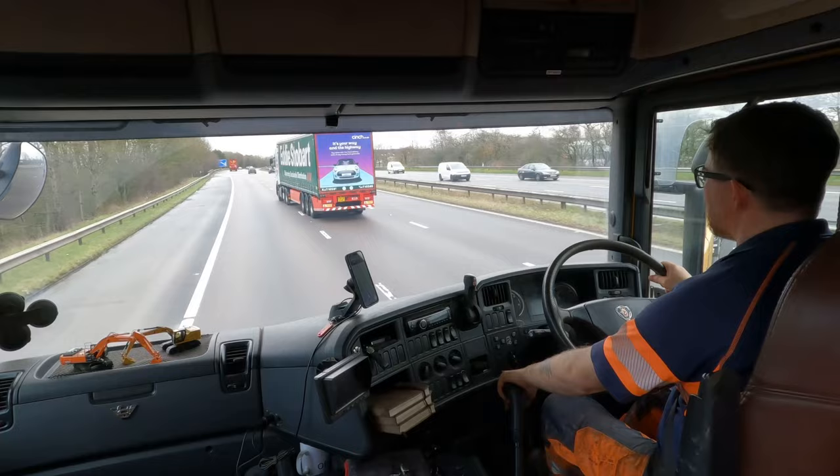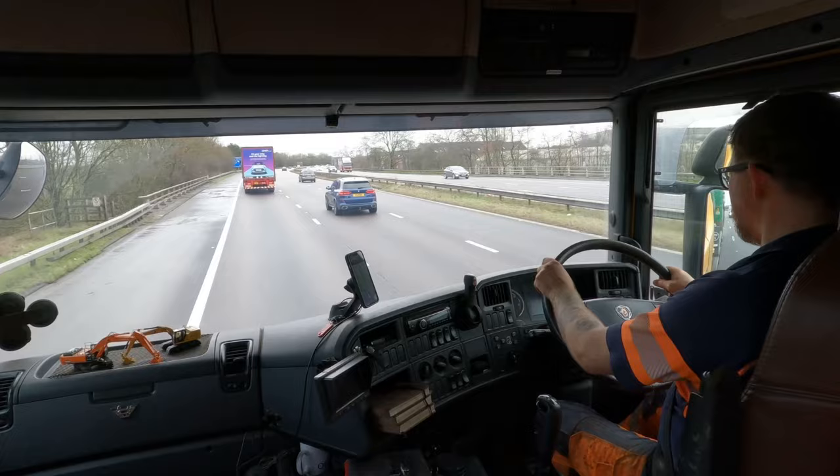And we're on the motorway. Back to life in the slow lane.